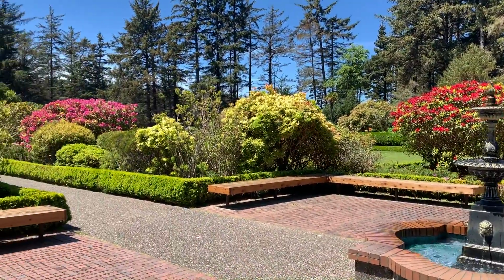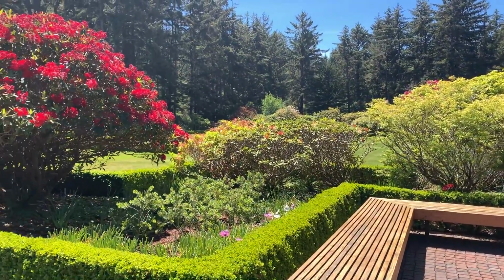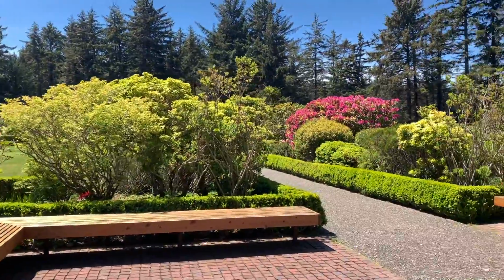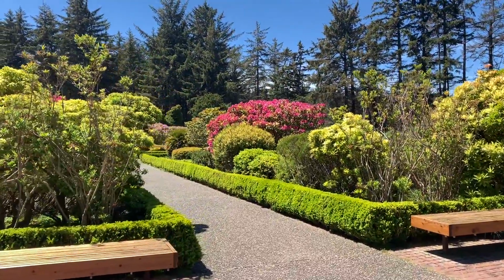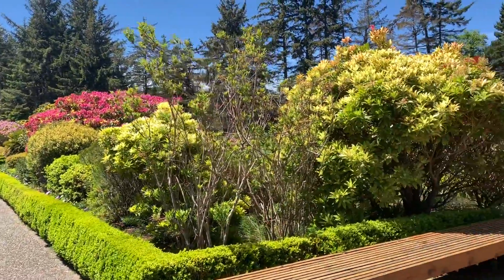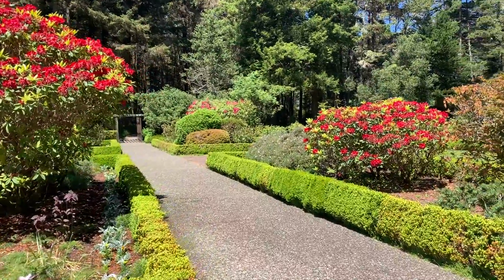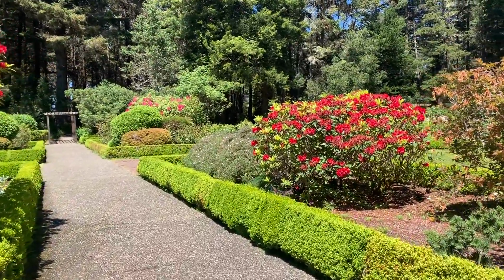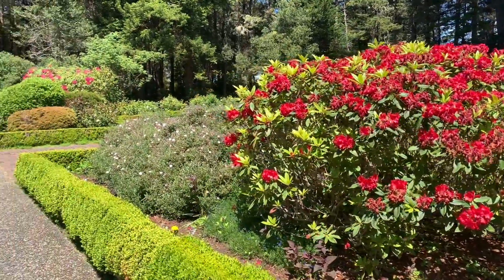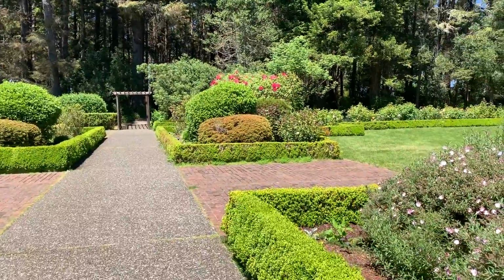Yeah, people just wandering around. But they're really into plants. I like RVs. Okay, well, here's the botanical garden at Shore Acres State Park in Oregon. Pretty place. Glad I stopped.